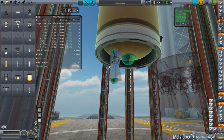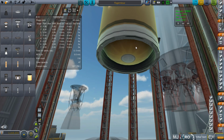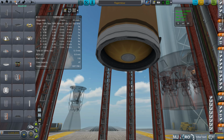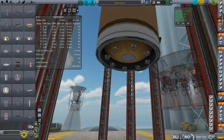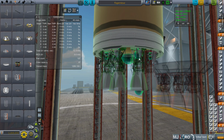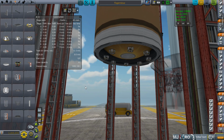See, these are not surface mountable, and I could have made them surface mountable, but at the same time, I wasn't sure I was going to like the look of the open bottom here. Well, because they weren't surface mountable, I took one of these brackets and I surface mounted that down on the bottom, and I symmetried that around a whole bunch of times like this, and then I took the engines and I attached them like that. And for whatever reason, that made the rocket go out of control.